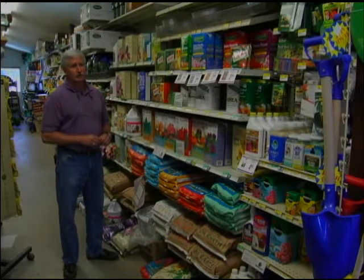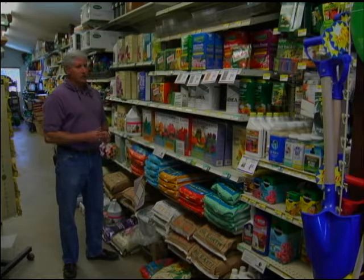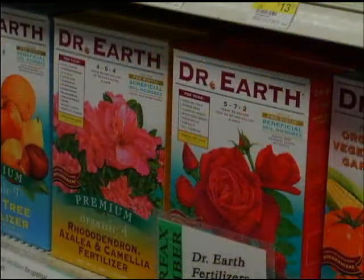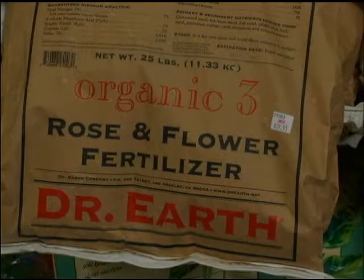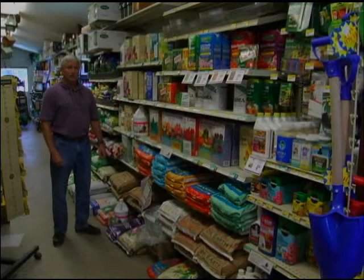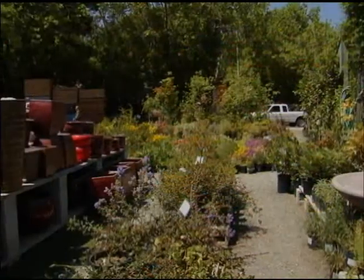We recommend the use of organic fertilizers in your yard because the organics are a much slower release of the nutrients. That situation grows a healthier, stronger plant, a plant with thicker cell walls. Thicker cell walls means that plant is going to be more pest and fungal resistant. Now let's go around the store, meet some other employees, and have them tell you some more about the green products that we have to offer.